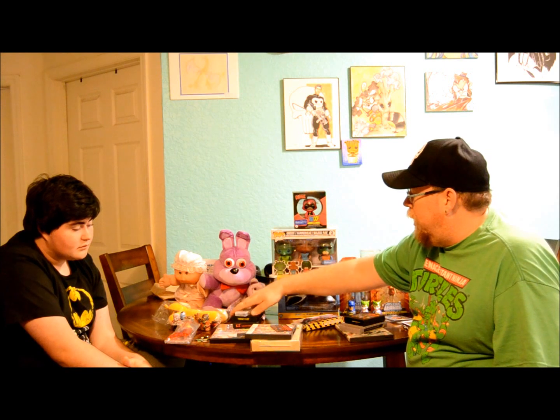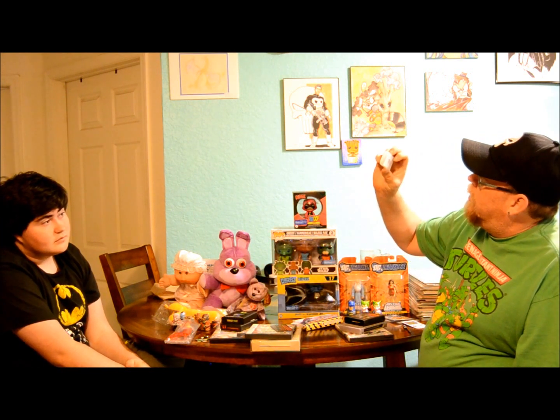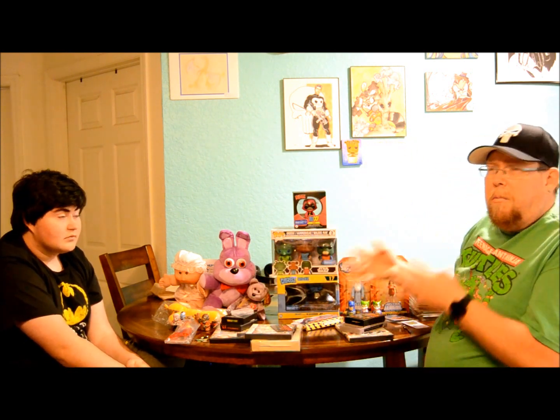Kelsey got a couple. She even got a couple Atari games, a PlayStation 2 game, and a DS game, Lego Pirates of the Caribbean. So it was just a hodgepodge of stuff in their mystery bags, but it was cool.